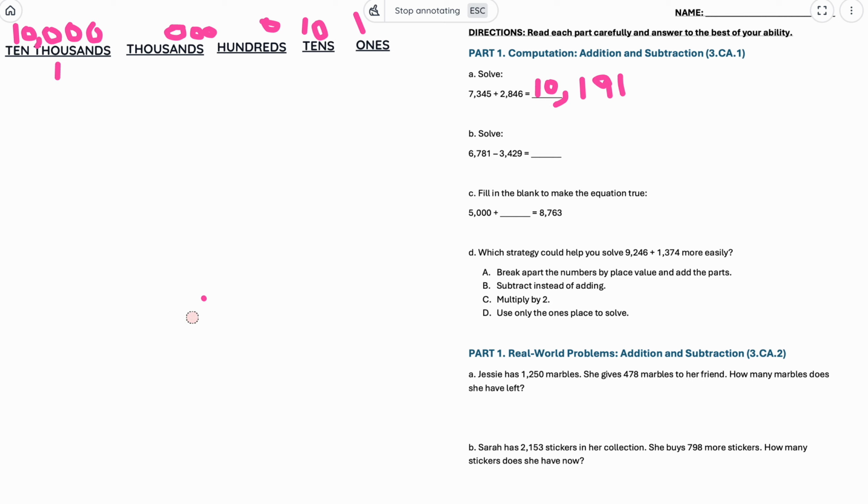I love pencils for this reason. All this digital stuff, it's very complicated. This dot is gonna haunt me. Go away, dot. Okay.